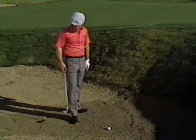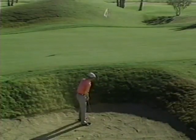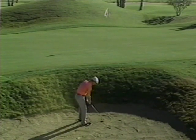So we're going to talk about our stance now. I'm going to open up. I'm going to set the ball pretty much in the middle of my stance because I don't have to hit it real high. I'm going to open up 3 or 4 yards left of the target. I'm going to set the club down square to the target, though.